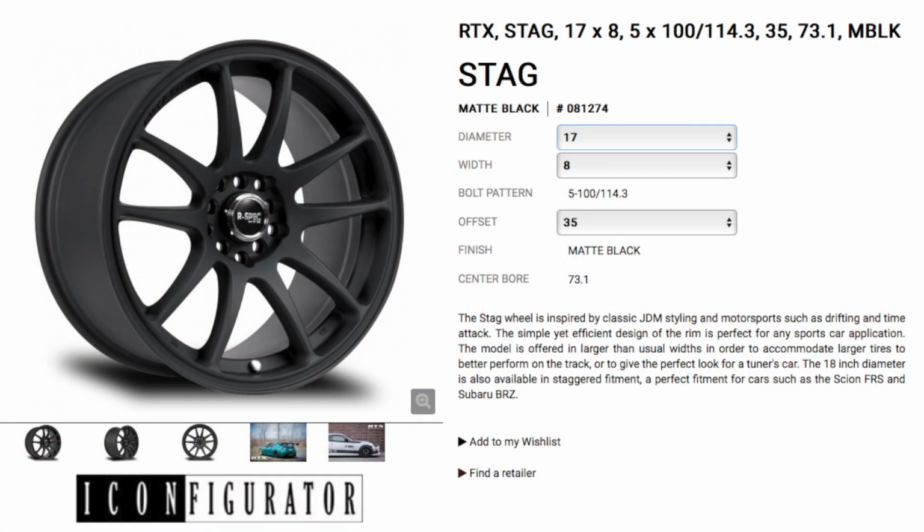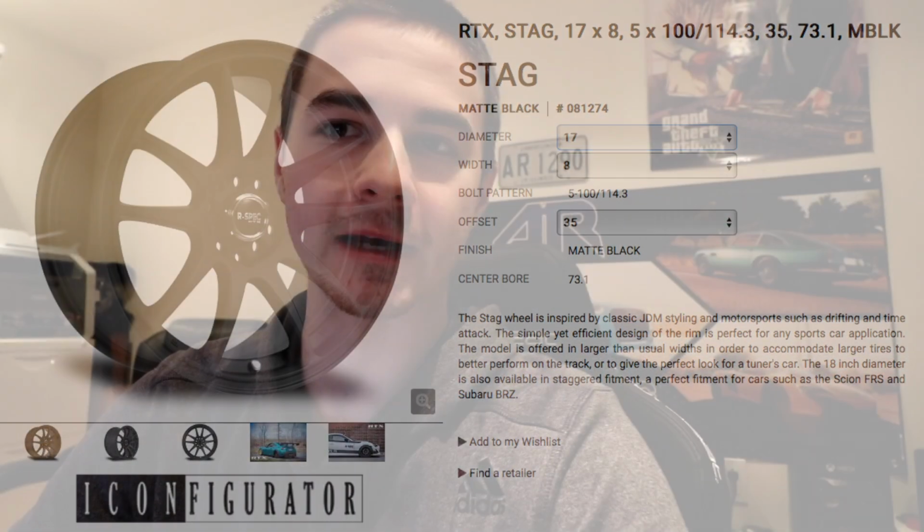If you do want some rims, they have some pretty crazy stuff on their website, like I said last time. If I go for brand and I put in RTX, I go search, it will load up and then I can actually find the exact wheels that I have on my car now. Like I said, there's stuff for off-road cars, fancy cars like the Tesla that I was driving before that has RTX wheels on it. They have replica rims as well, and they also have custom things that they make, which is pretty cool.